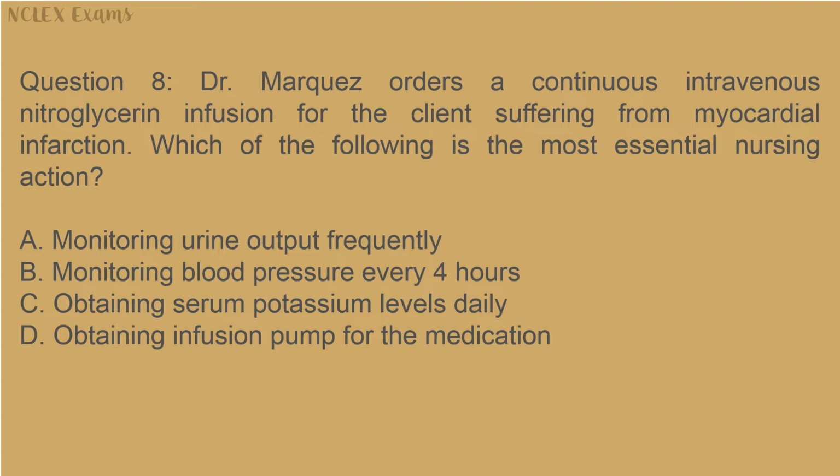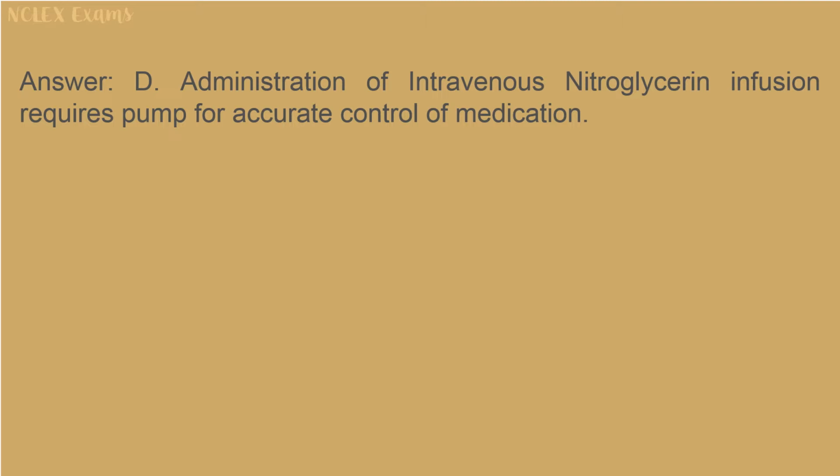Answer D. Administration of intravenous nitroglycerin infusion requires a pump for accurate control of medication.